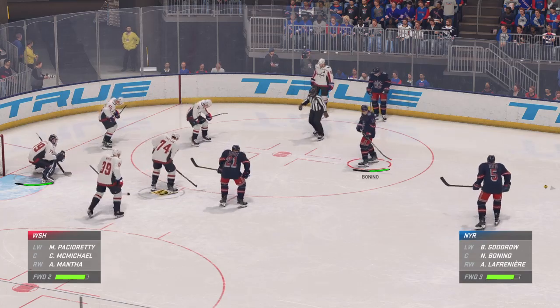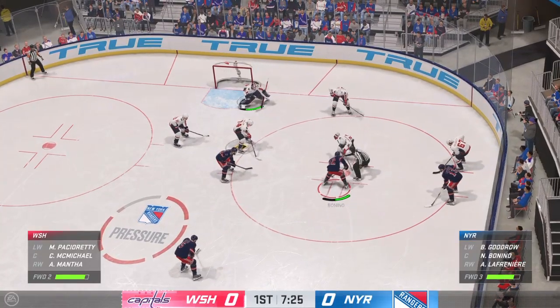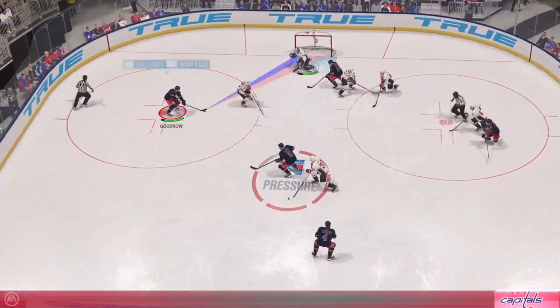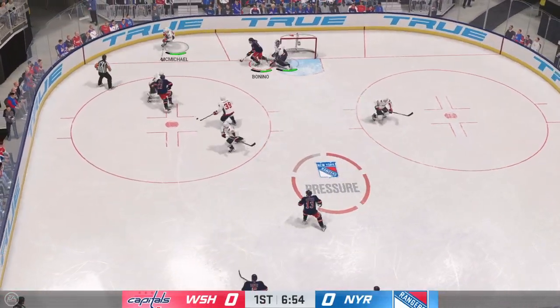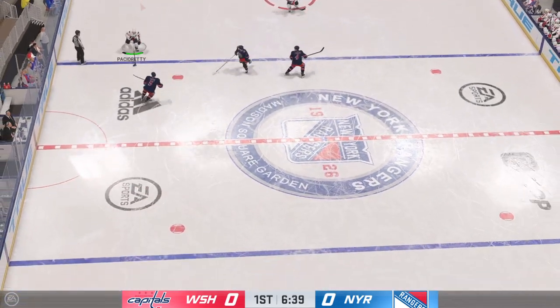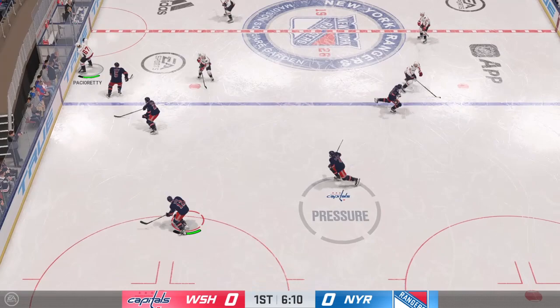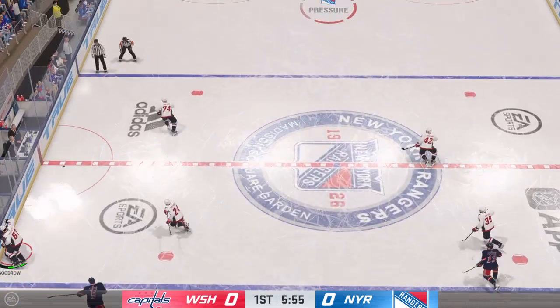Past the halfway mark of this period, the game is still scoreless. The Rangers win the draw. Now let's see what they can do with it. Too many bodies in the way. Washington's moving it up the ice. Oh, and they can't keep the puck in the zone. They'll be forced to tag up.